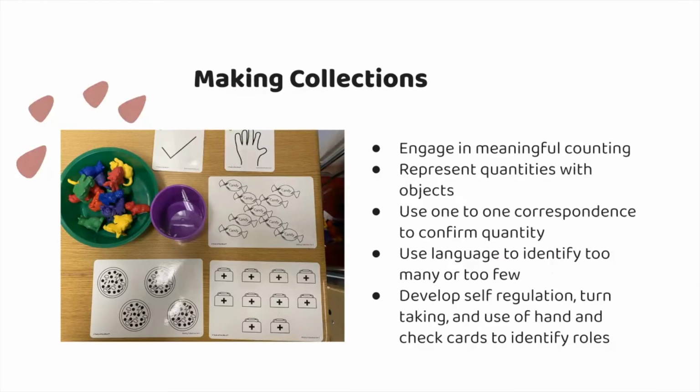All right, our next activity is making collections, one of my favorites. So you'll see with this, we have that hand and check card is back again. We pair the kiddos up. Each group of students gets a bowl of counters, which you'll see in that little green dish. They get a purple or a colored cup that's empty, and then they get a stack of cards.